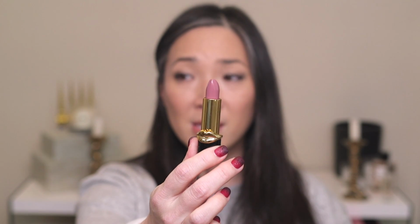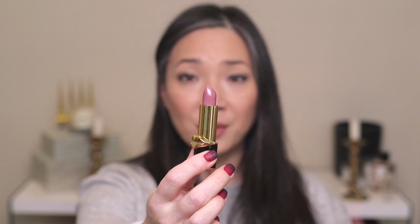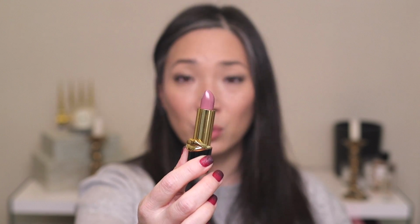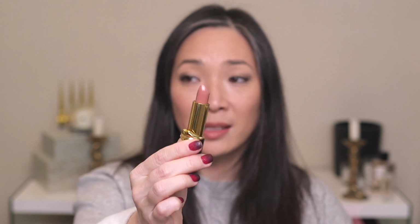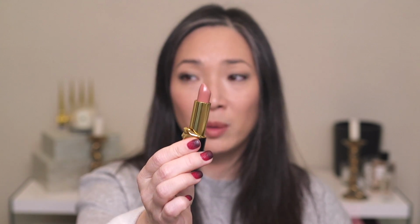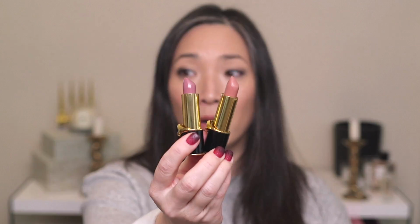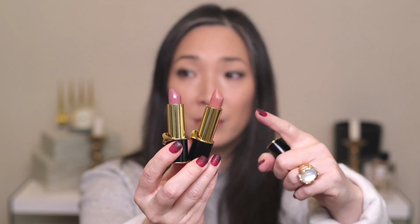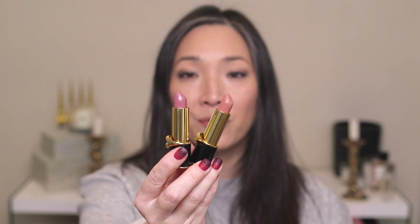So Madame Grige is this light lilac color. This color I love. And again, just really perfect for the cool toned looks that we're doing these days. And I love Donatella. So this one is a little bit more neutral than Madame Grige. Madame Grige is so cool toned. Here they are next to one another. So Donatella and Madame Grige, both available on Sephora.